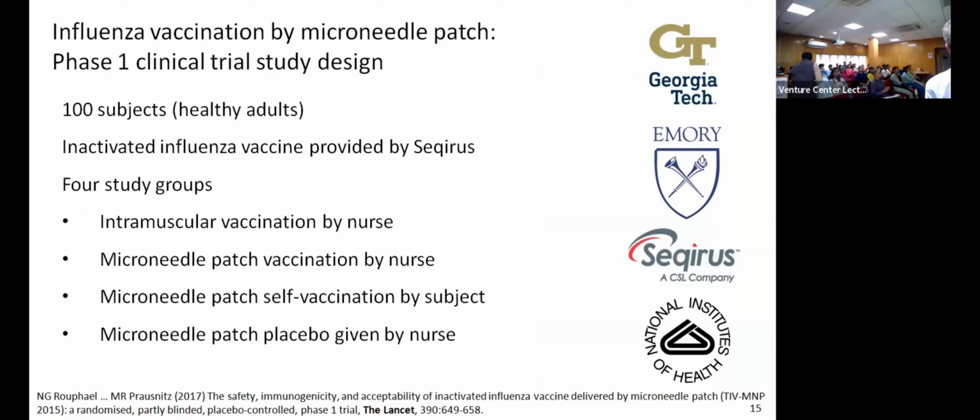So in our first clinical trial, this was a phase 1 clinical trial on influenza vaccination. It was in 100 healthy adults from the Atlanta area. We used an inactivated influenza vaccine by Seqirus. Seqirus used to be the Novartis influenza vaccine, and they're one of the major flu vaccine manufacturers. And we had 4 groups of equal size. We had our positive control, intramuscular vaccination by nurse. We had our 2 study groups, the microneedle patch vaccination, either by nurse or self-administered by the subjects.